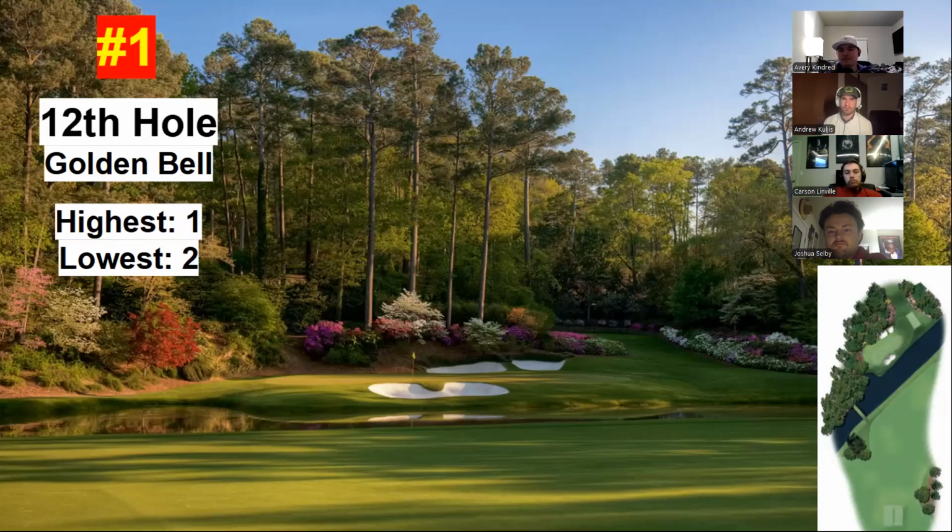I don't know, but if you could put me on a hole to play the rest of my life, this would be it. I would play this golf hole the rest of my life. This is number one on all of my lists. So that's what I think about 13. Well, me and Carson will be hanging out at Augusta National then, so it's fine.